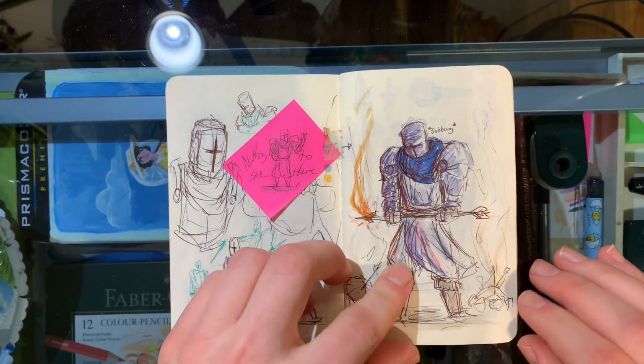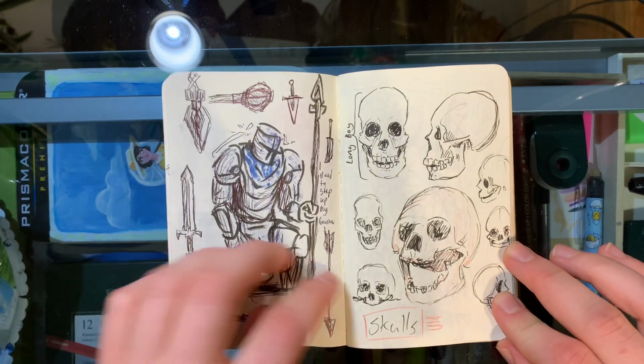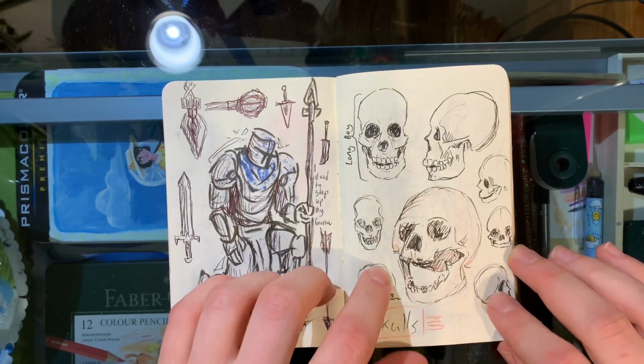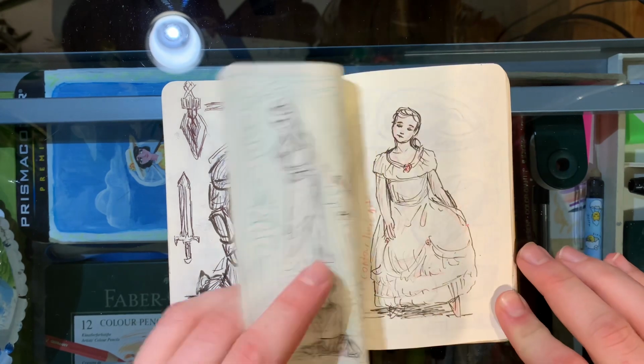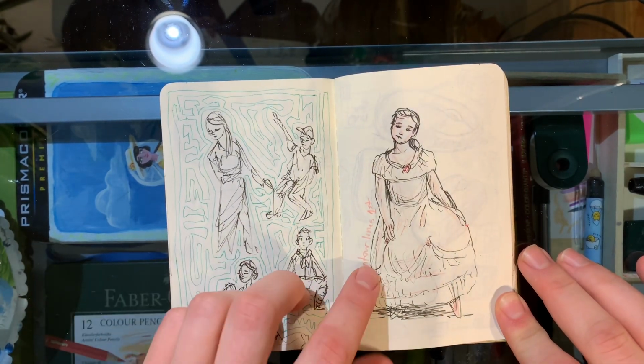Not really happy with these. They felt really rushed. And guess what? That's because they were. But then we have some skull studies. I spent a little more time on those. Some gesture drawings, and then I just filled it up with pen.